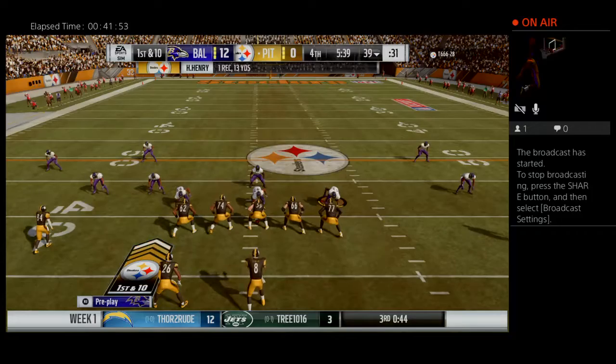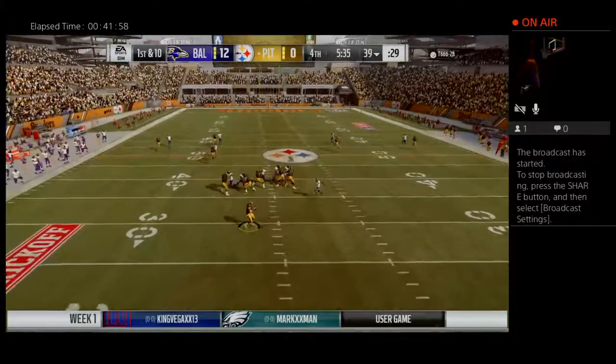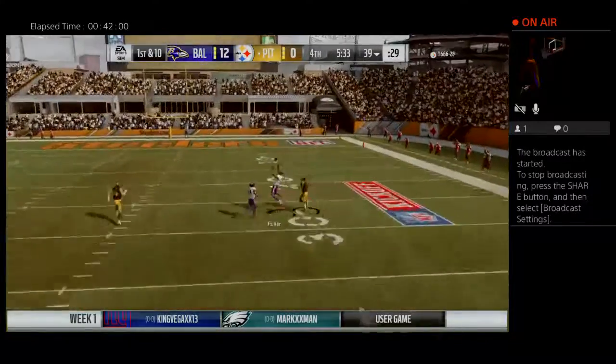Even though this offense doesn't have a single point to its name, they're not totally out of this game yet. A touchdown here, they could be in business. And how about that last play? Now they've got momentum going.